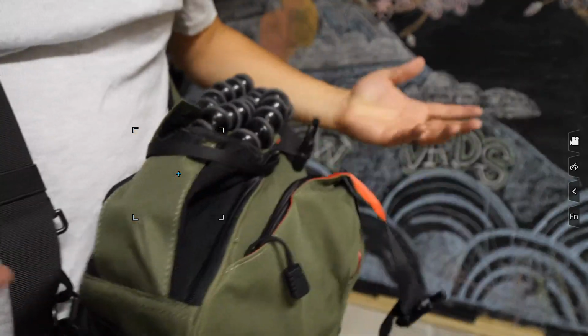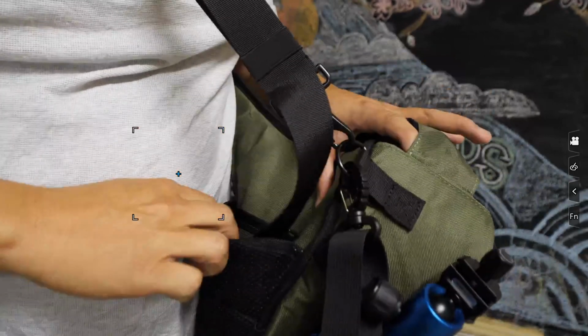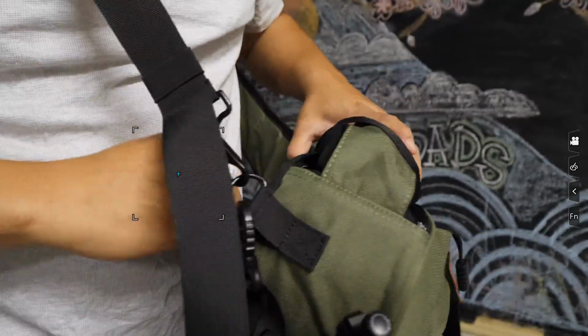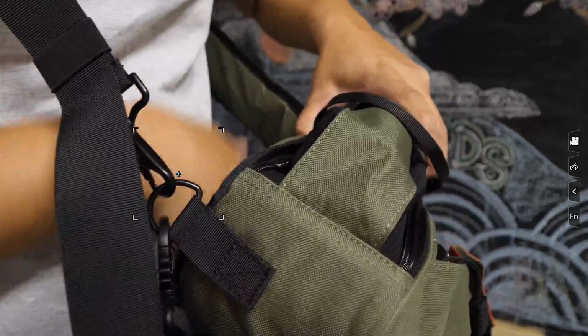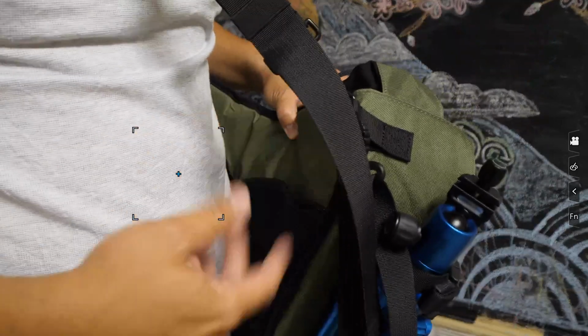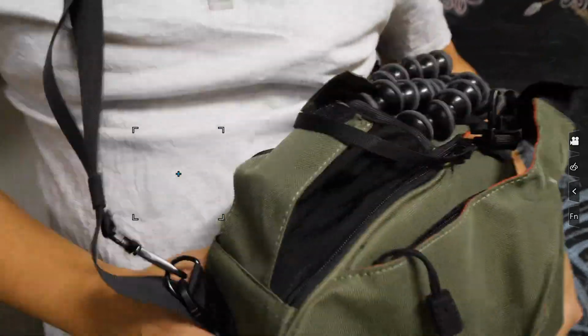You know, I've got some clips, which I'm not sure if I'm going to use or not, but back here you have space for another thing right here. Usually I put the ND filters in here, just because it's a nice flat surface. So put it right there. You can put your wallet, or whatever. But anyways, this bag is really cool.